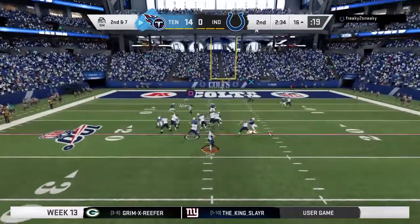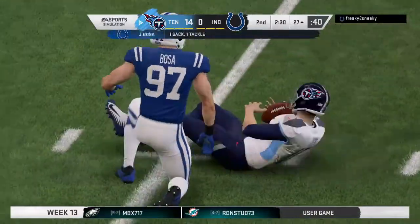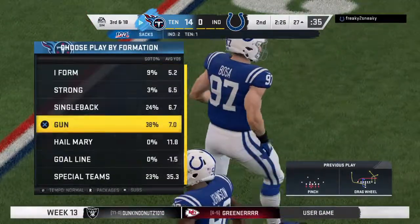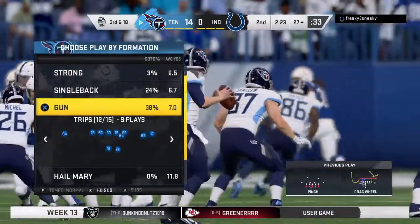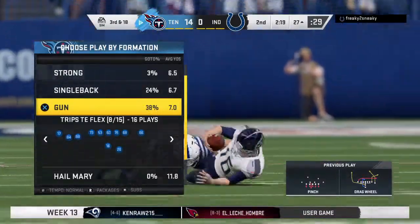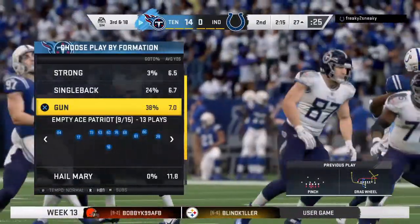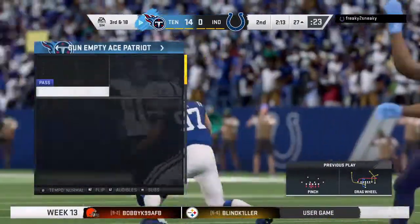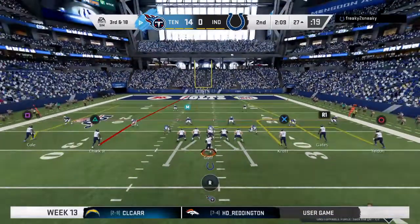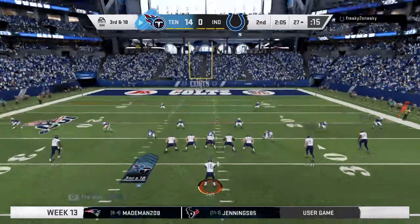From the 16, Goff. And he's going to be taken down. Goff is sacked. Joey Bosa, it's his 20th sack of the season as he continues what could be a record-setting campaign. The chance of wasting this great starting field position, a real threat. This is 3rd and long.